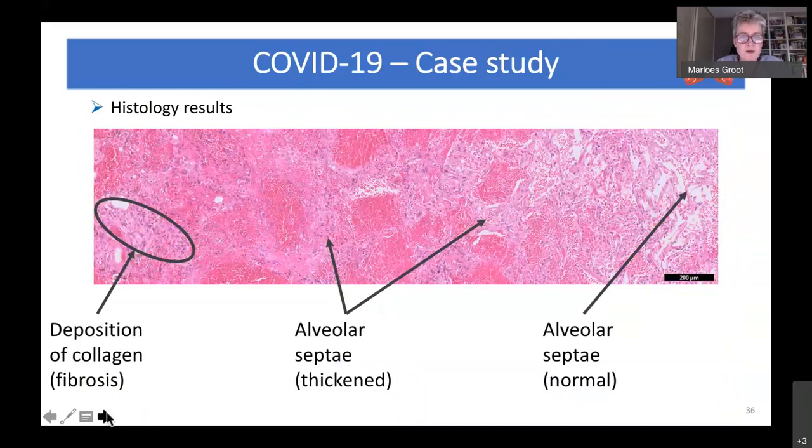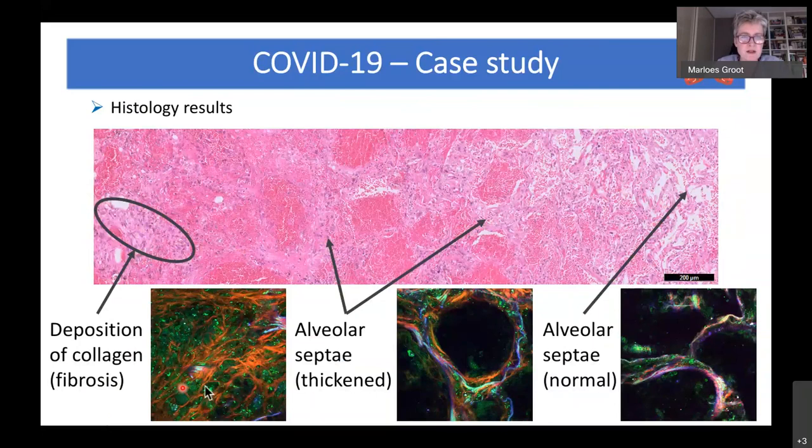So here there's a lot of red, a lot of second harmonic signal showing the structure of the collagen. We see here thickened alveolar structures, both from the collagen and the elastin fibers, and also more normal septi structures.